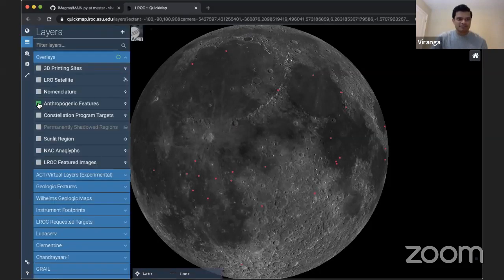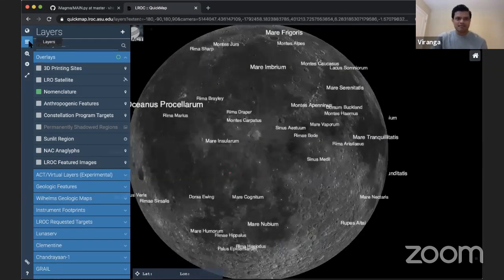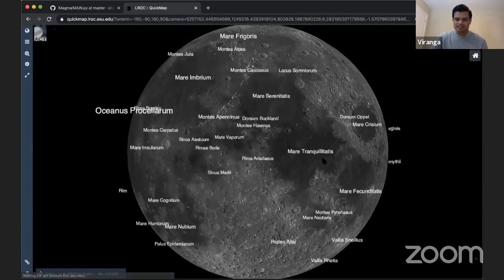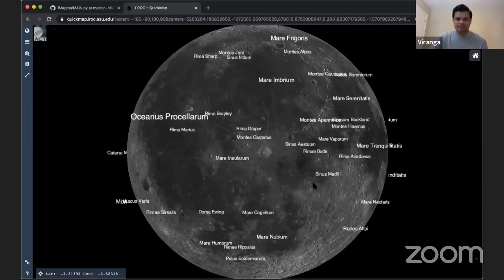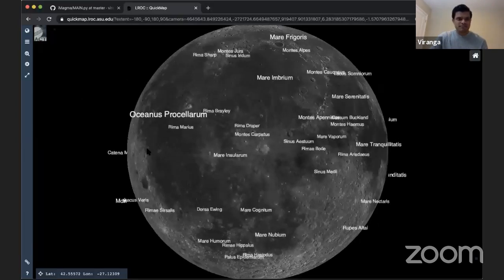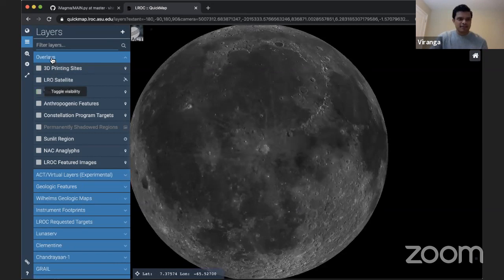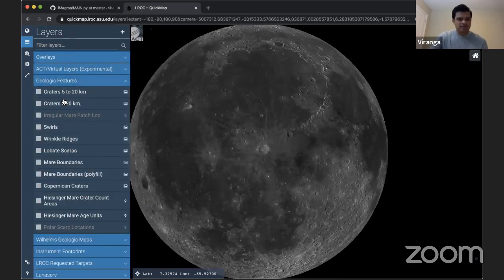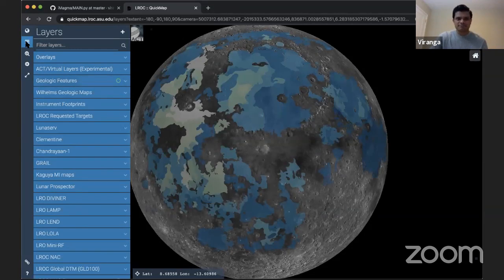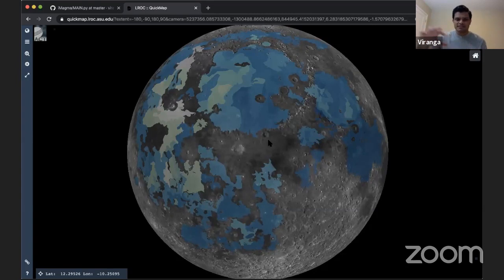Something else to notice: we'll bring up nomenclature so you can learn some of the names of these features. So here's Mare Imbrium, Mare Serenitatis, and Tranquillitatis, where Apollo 11 landed. There's lots of cool things you can see. Another cool feature is that you can look at geologic features and click on these mare age units. Without getting into too much detail, what it plots is these colors showing you the different ages of these units of lava flows.